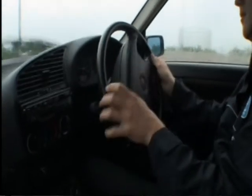Cadence braking is used by the police and is a very effective way of avoiding an object. It allows you to steer and to brake without locking the front wheels. It's much better than freezing on the brake pedal. Pulse braking is a smoother and more refined version of cadence braking, and you can achieve up to 70% of braking efficiency, but it takes a cool head.